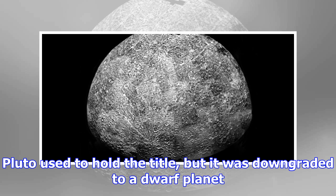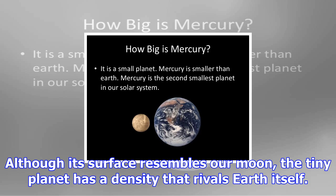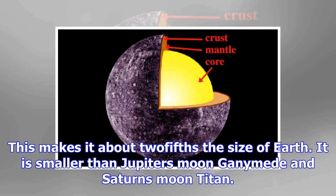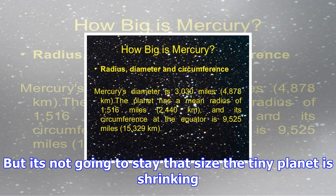Mercury is the smallest planet in the solar system. Pluto used to hold the title, but it was downgraded to a dwarf planet. Although its surface resembles our Moon, the tiny planet has a density that rivals Earth itself. Mercury's diameter is 3,030 miles (4,878 kilometers), comparable to the size of the continental United States. This makes it about two-fifths the size of Earth. It is smaller than Jupiter's moon Ganymede and Saturn's moon Titan.